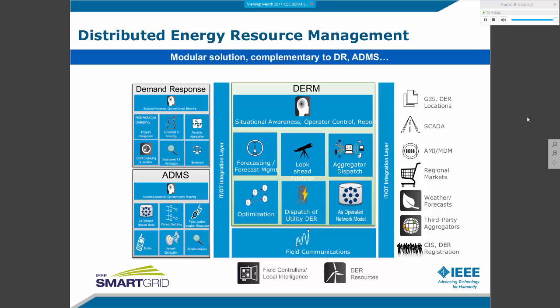Weather forecast, third-party aggregators. These are some of the other interfaces that I've discussed. And then finally for CIS and DR registration, this is more of a demand response system type functionality, but the whole idea of managing programs for participants to enroll and participate in so that they can be compensated for providing the flexibility of their resources. So managing those programs. This is a high-level view of the functional blocks and how they fit together.